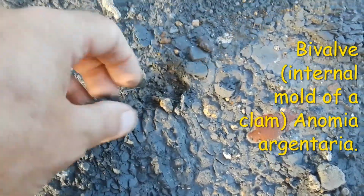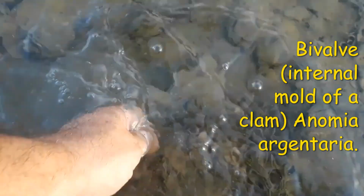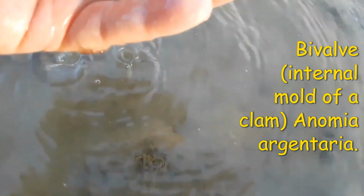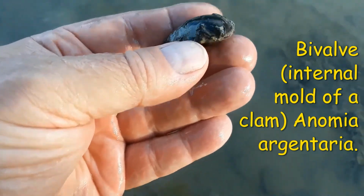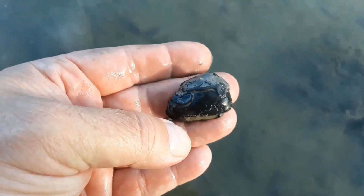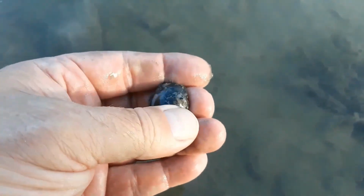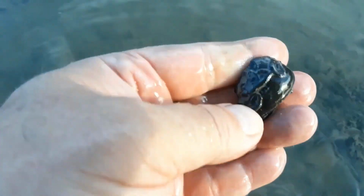Let's dig it out of here. Take a look at it real quick. Actually, this is not the internal part of a clam. Oh, actually it is, right there. Right there's the point where the part of the hinge would go. It's hard sometimes to figure these out. It's got a bunch of little worm tubes on top of it. So I think that's a pretty neat little piece. Definitely take that one with me. Be nice to just have something to give to somebody at some point in time.